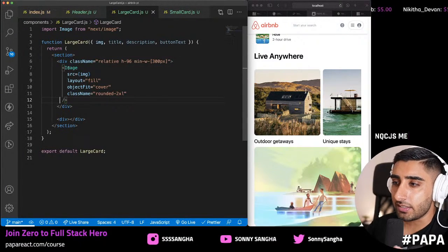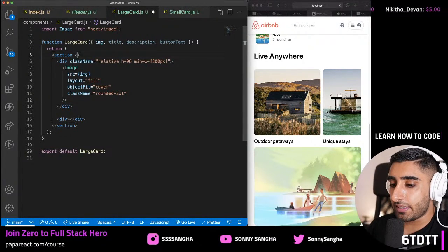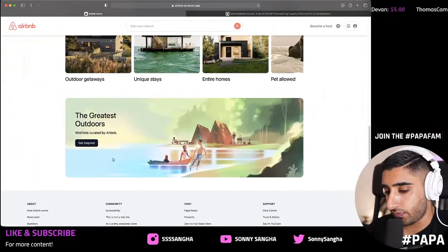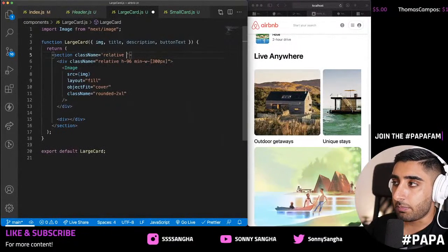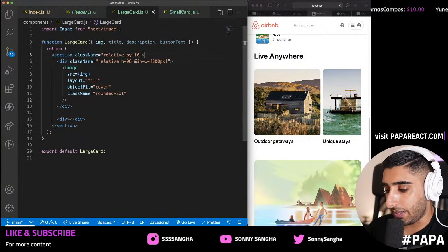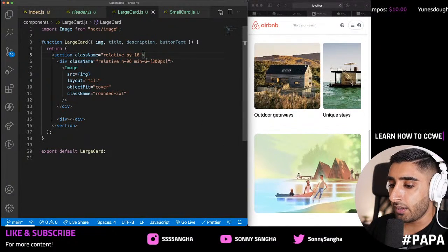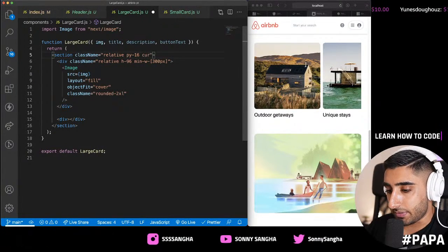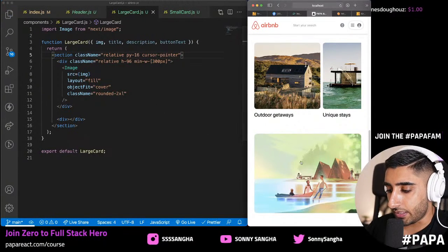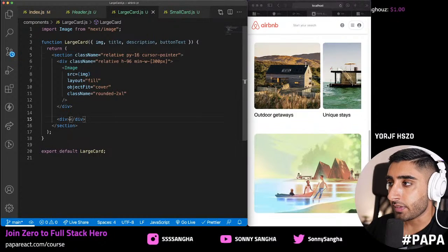And that's the design language today. I'm going to make the actual section relative as well, because I'm going to have that absolutely positioned text, which floats around over here. So we have to make the parent relative, otherwise it'll fly off. We say PY is going to be 16, so that way it has padding on top and bottom. And then we say cursor pointer, because I want it to be a clickable element. Cursor pointer looks great. Now we've got that nice little bit on top of it.